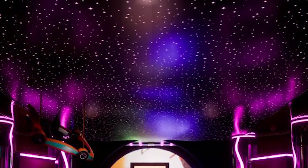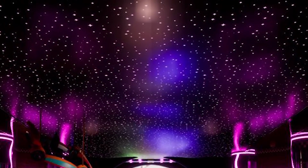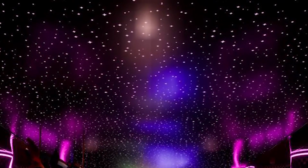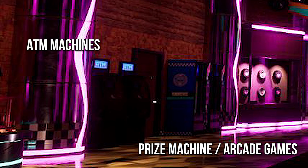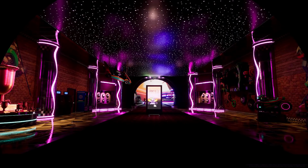The ceiling looks like a gateway to the stars, a glossy reflective surface full of hundreds of glowing lights. We also see some ATM machines, just in case parents forgot to bring extra spending money, and conveniently beside these cash points, a pair of prize machines. Notice too, various car parts mounted along the walls. Everything here is very raceway themed, just as one might expect.